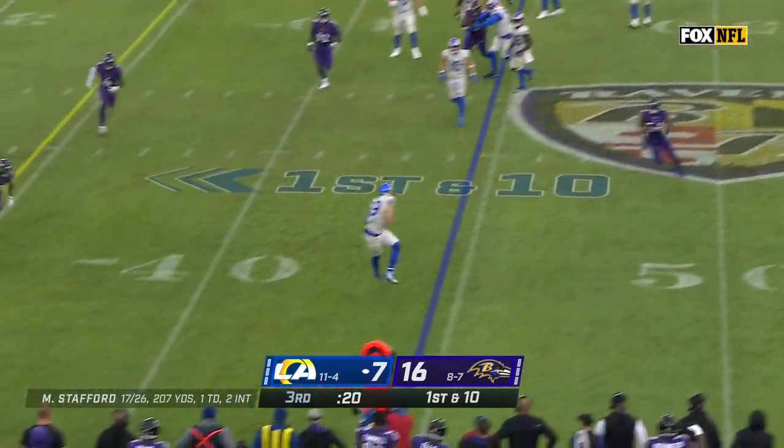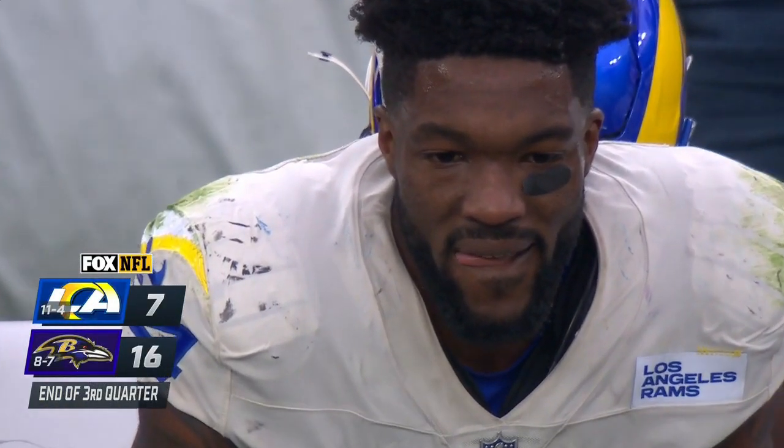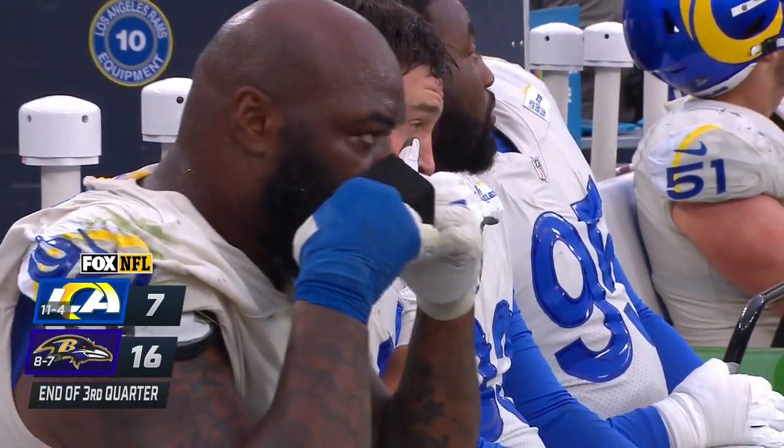Off the fake, here's Higbee. Tyler Higbee running over Seymour. 4th quarter coming up here, Adam. 16-7 Ravens. Come on back.